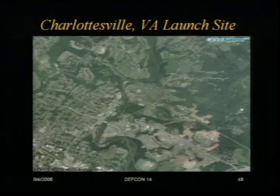Charlottesville, Virginia launch site. It happens to be a city park. Hard for me to see right here, but it's about right through this region here. There's a big clear field, actually right here. The rocket took off there, went up 200 feet on its side and ended up in these woods right here. As you can see, the UVA campus is down through here. That was a target-rich environment.